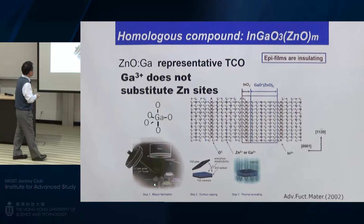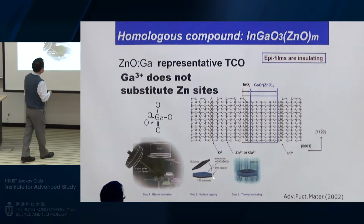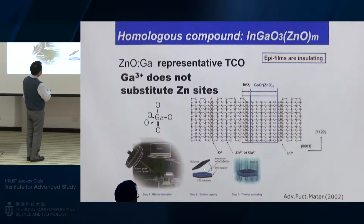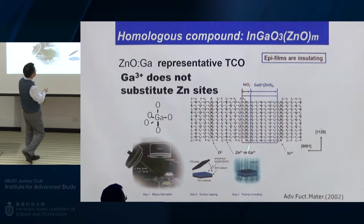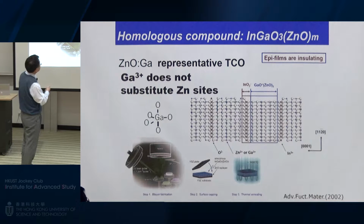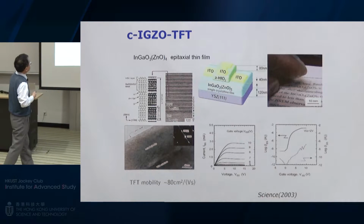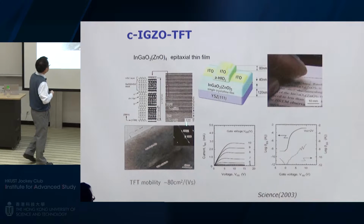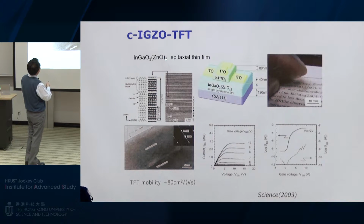Just deposit on the epitaxial thin film a very thin layer of the zinc oxide, and deposit the amorphous thin film, and it's capped by YSZ and heated up. That's all. So following this procedure, we can obtain such a beautiful epitaxial thin film. Okay, so this is the case of N equal 4.